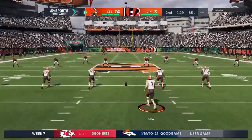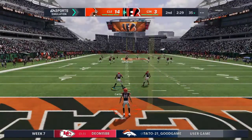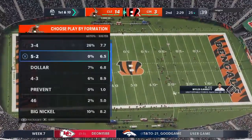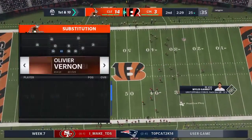Set now to kick this one away, and off it goes. Now this will make it into the end zone. And he'll just sit on this one as their drive will start at the 25. 25-yard line.